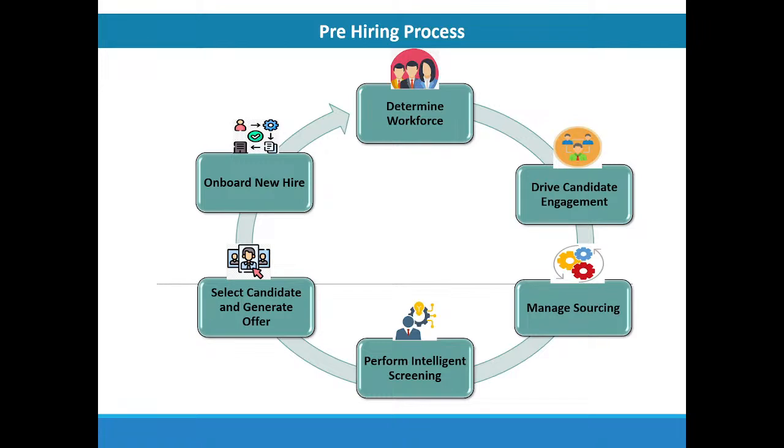So the recruiting process depends on the strategy defined for the recruiting application, which includes maintaining the requisition, building the career site, sourcing and maintaining candidates, managing interviews and extending the offer, as well as hiring the candidate and proceeding with the onboarding journey. For this, the following processes need to be put into place.